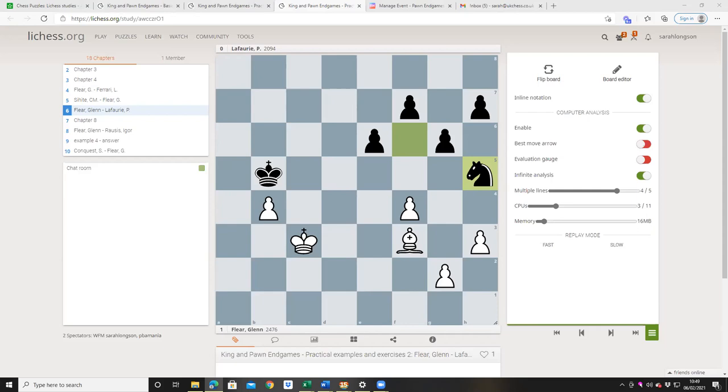And at some point, the white king will rush across to the other side of the board and hopefully get there first. There's a good chance he'll get there first, because in many such situations, the person who has the outside passed pawn has the advantage. Let's see how it went out.